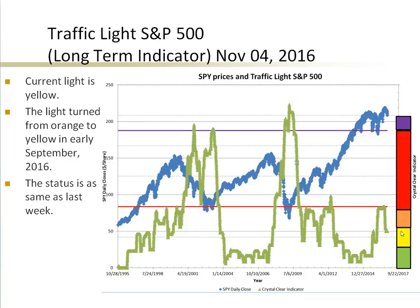Monitoring is still required. In 2000, it took several attempts for it to penetrate the red line, the threshold line, conservative line, before the major correction started. But in 2008, it just penetrated once.